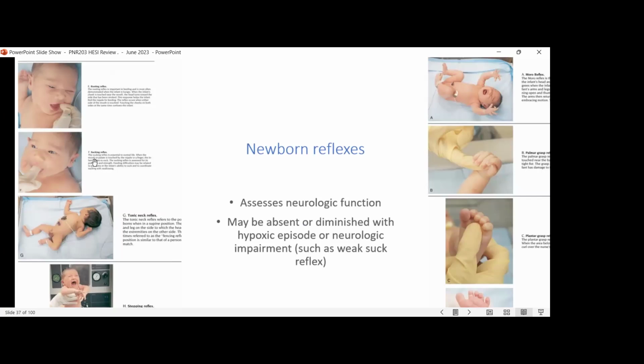This next one is what? Sucking reflex, right? The sucking reflex. And so, babies that have cleft palate and cleft lip don't have this ability because they can't get a negative pressure. So they have a hard time with nutrition.